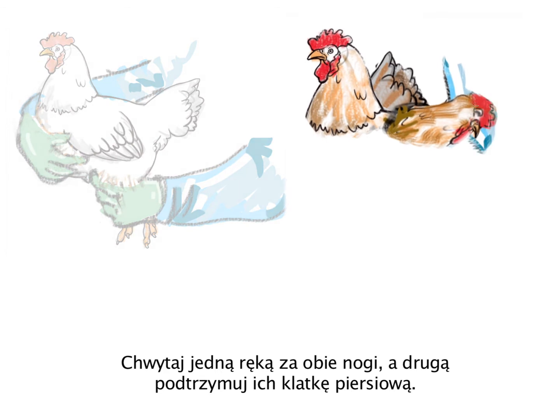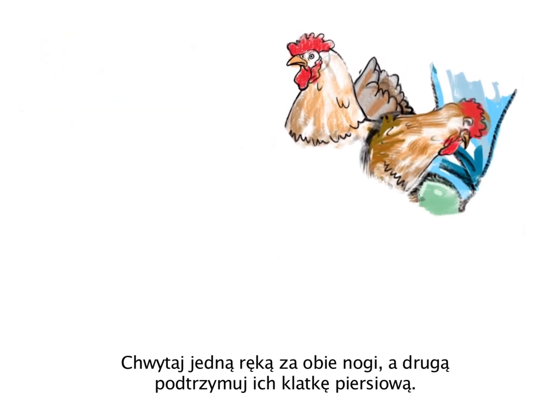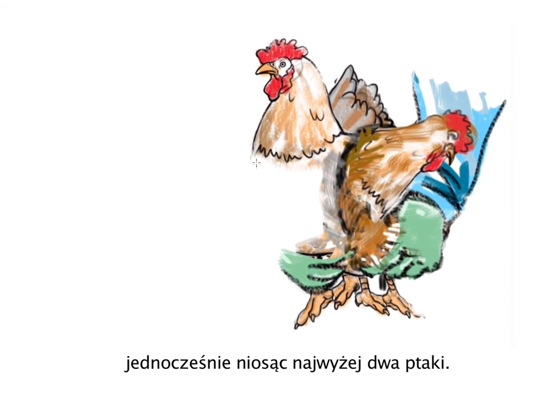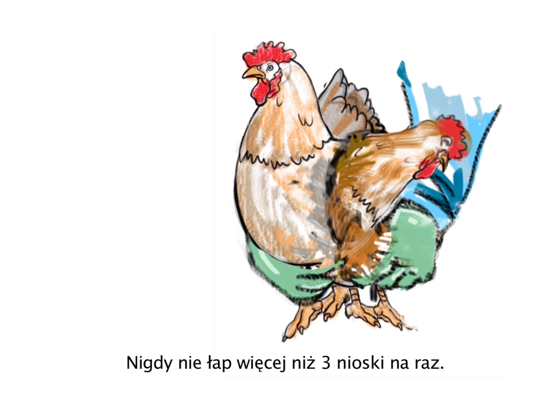Catch them with one hand around both legs and use the other hand to support their breast. Even better is to catch the end-of-lay hens upright, around wings and chest, in this case with maximum 2 birds at a time. Never catch and carry more than 3 end-of-lay hens at once.